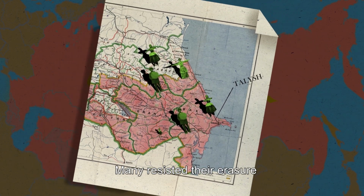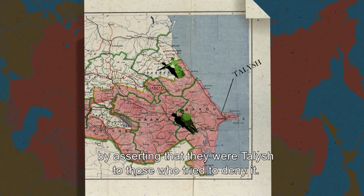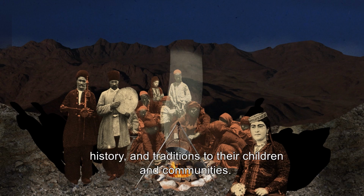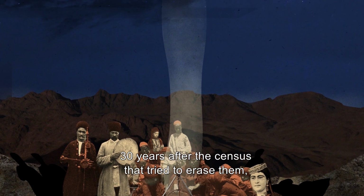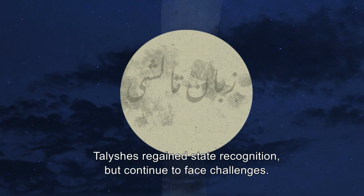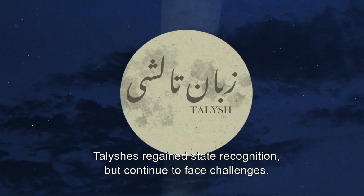Many resisted their erasure by asserting that they were Talish to those who tried to deny it. They continued to teach their suppressed language, history, and traditions to their children and communities. 30 years after the census that tried to erase them, Talish regained state recognition, but continue to face challenges.